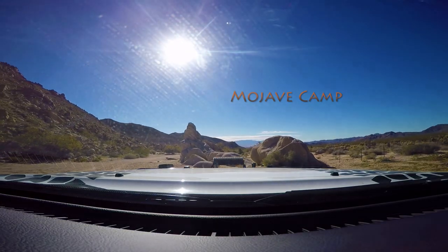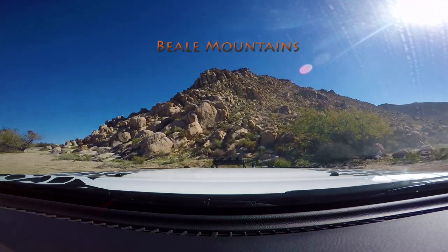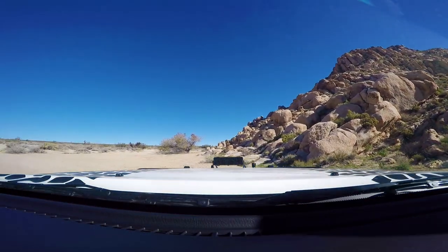The campsite at 5.5. There's a few more rings over there. Yeah, it said there's a few campsites here.